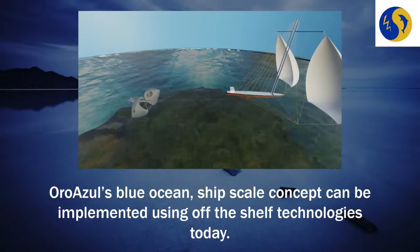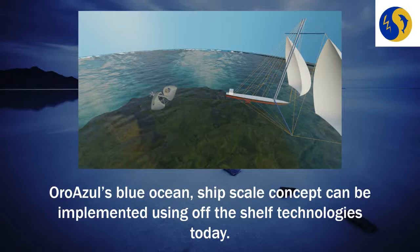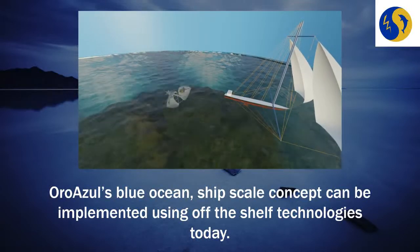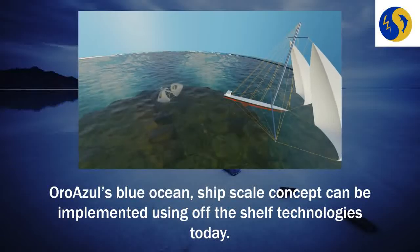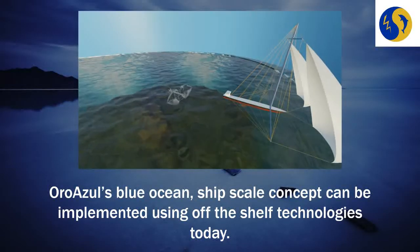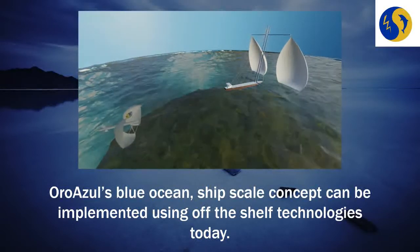We have a schematic here of a mid-range container ship size vessel with a keel to act as a sailboat, with a couple of our new high-performance sails that we've been discussing. And in the back, you'll see a collector very similar to the ones we saw in the other ones. In fact, this is an actual copy of the one off the oil rig model.